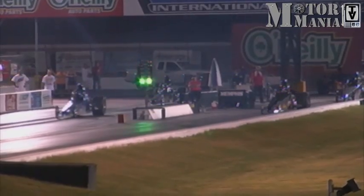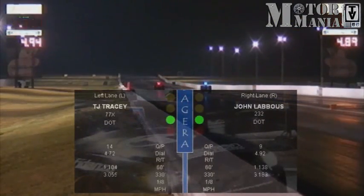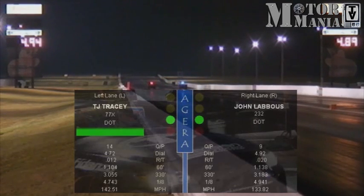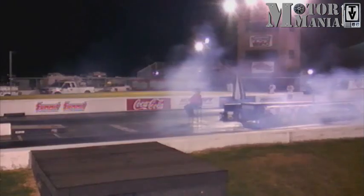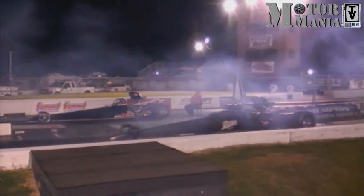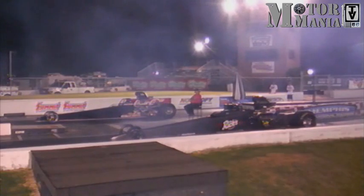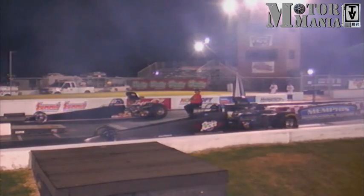Hey, whoever wins this round could easily win it all. Look at that, TJ Tracy. Jay-Z, you can tell him the numbers. He takes out LaBoose. Yeah, TJ's 12, 23 above, taking 6th out. LaBoose is 20, 21 above. Margin of victory added up 0.006. 6 thousandths of a second.